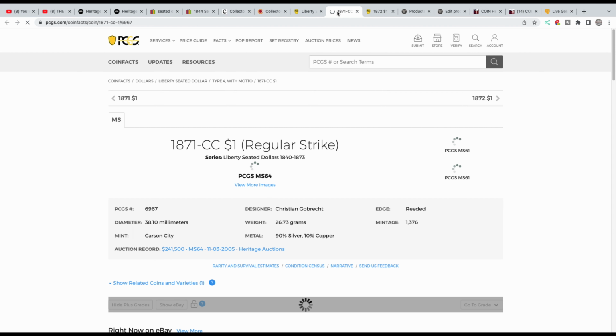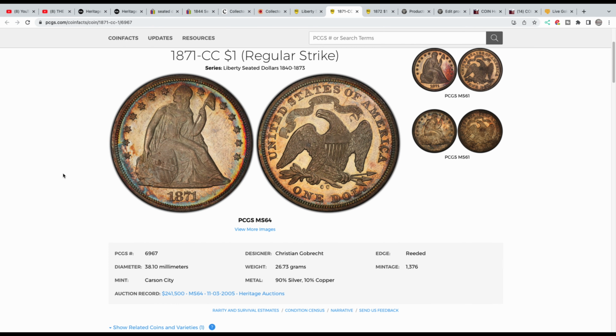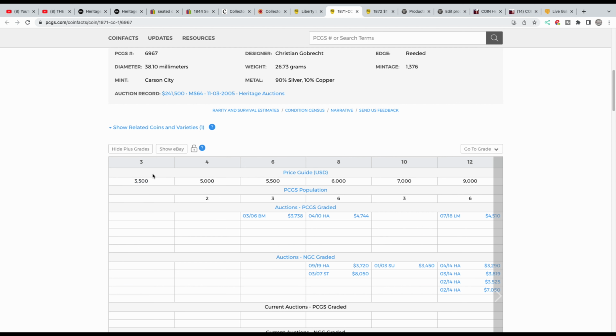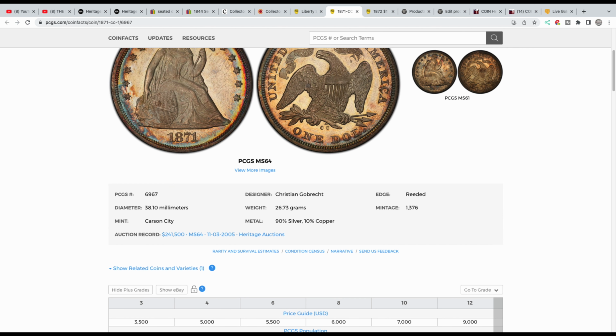To me, it's fun looking at this stuff because I've not looked at the Seeded Dollar series in a long time, and I saw it on the cover of the gray sheet here, and it just sparked the thing that this is one series I've not really covered or talked about. But look at the population report. I mean, yeah, it's a lot of money. I mean, I know $1,000, $3,500 is a lot. $5,000 is a lot. But you're getting a coin with a mintage of only 1376, and probably only a few hundred survived, if that. To me, and here's the CC on the back.